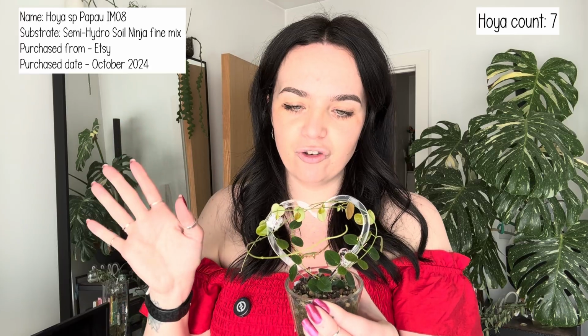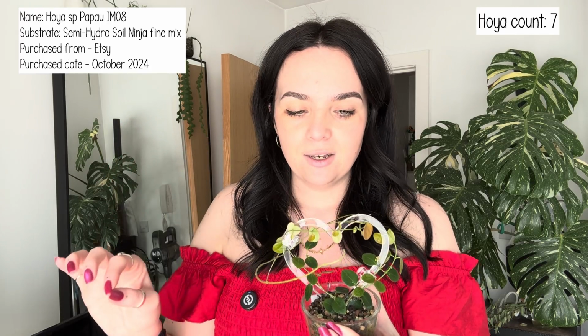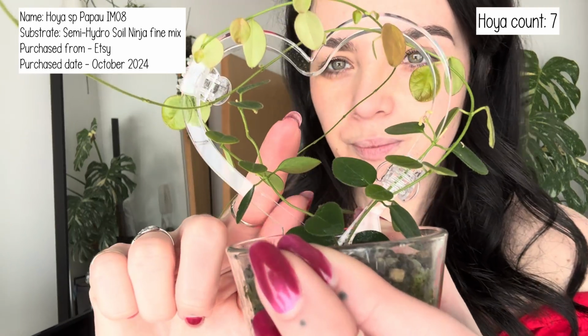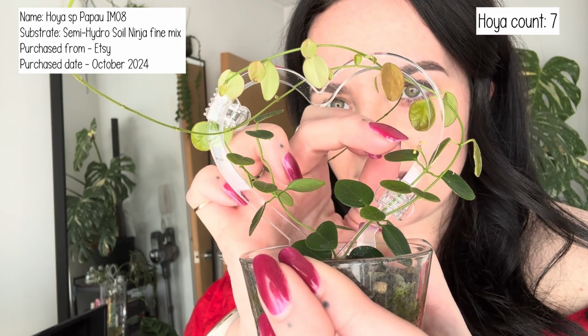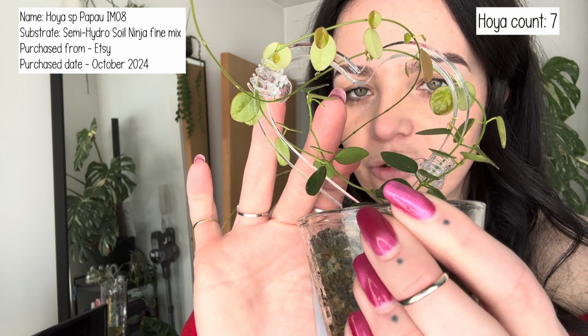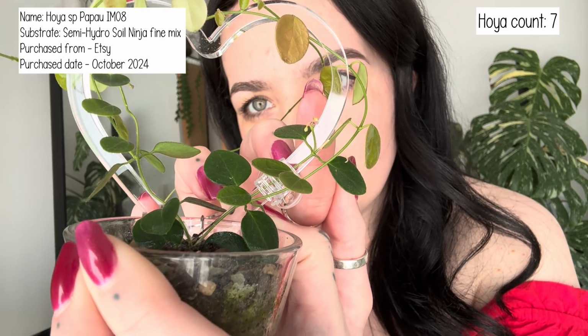I don't know, maybe I should chop it. The seller did very kindly send it with, so the cutting I got has two peduncles, so let me see if I can show you. There is a peduncle just here, and there is a peduncle just here. This one dropped the blooms that were on it when I purchased it straight away, and this one also dropped the blooms, but it has kept trying.